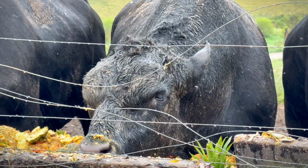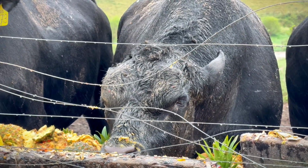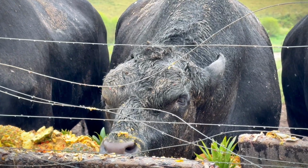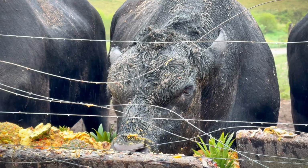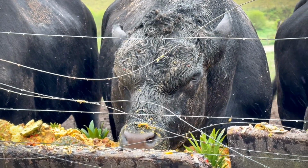And then the next thing is that our producers are selecting replacement heifers from these calves, so they have to have maternal traits to produce good replacement quality females. So it's not just a program based on carcass quality, it's an all-around program for the full production system from start to finish.